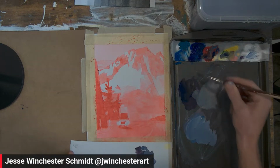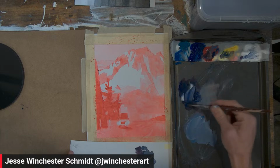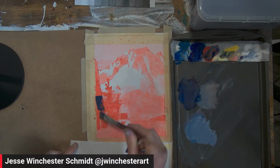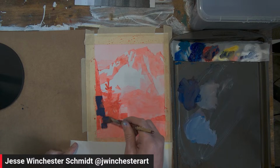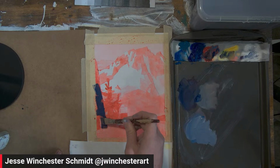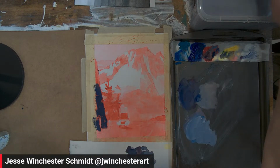I'm going to intentionally undermix the paint a little bit here, meaning I want a little bit of random color that hasn't been mixed in there. That's going to give me some variation within the brushstroke. Nice and dark.